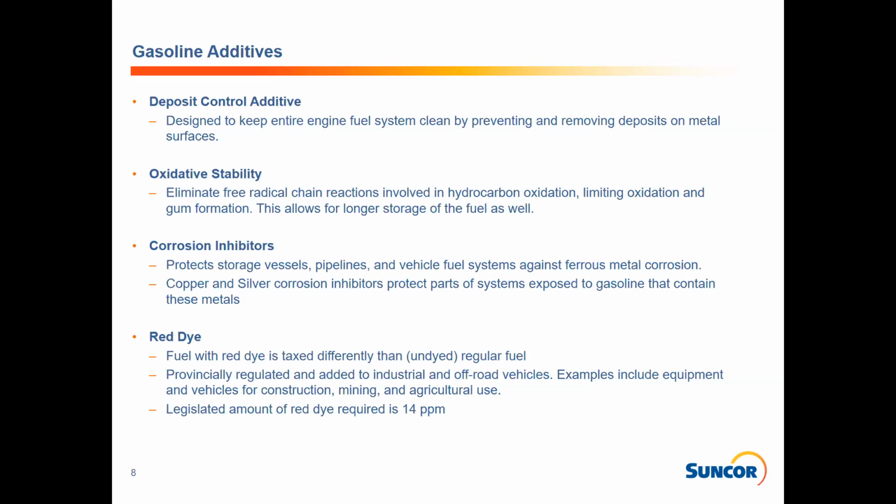Oxidative stability is the next one. It eliminates free radical chain reactions involved in hydrocarbon oxidation. I couldn't find a better term for that. Essentially, oxidative stability additives limit oxidation of the fuel. This allows for extended storage, so you're going to have less gumming up of fuel in tanks and pipes. Corrosion inhibitors: gasoline in itself, without additives, more often than not, will cause rust on ferrous metals.